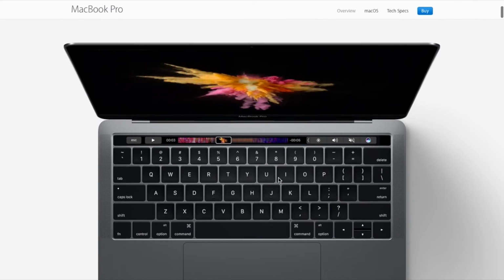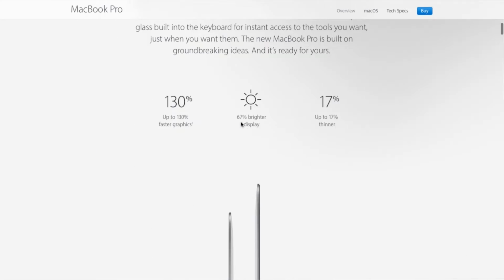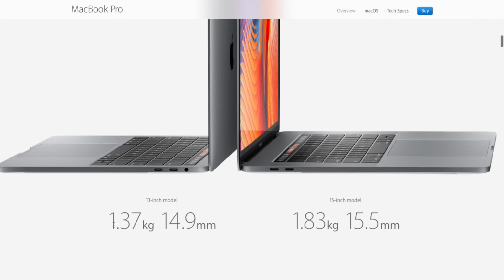So, as you can also tell, something which some people are happy about, it's now got the MacBook Pro branding back, which obviously wasn't there on the previous models. So here we go, you got the 13-inch model, which is 1.37 kilograms, and which I think is around £3, is what they said at the keynote, and 14.9 millimeters thin. So that's the dimension of the 13-inch model. The 15-inch model, 1.83 kilograms, I think that was nearer to £4, and 15.5 millimeters.